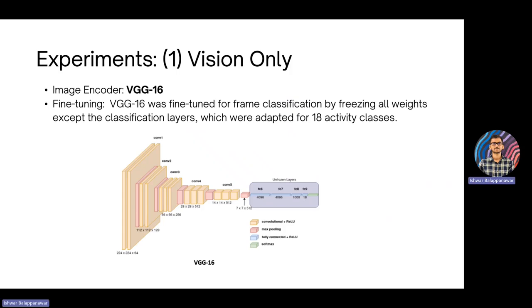Yeah, so let's talk about our first experiment. In the first experiment, we used existing CV models to establish a baseline performance for the frame classification task. We fine-tuned the VGG16 model to assess the performance of traditional CV models. To achieve this, we froze the weights of the entire model and unfroze only the classification layers. So in the diagram that you're seeing, everything else here is frozen, and only these few classification layers are unfrozen.